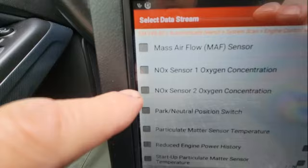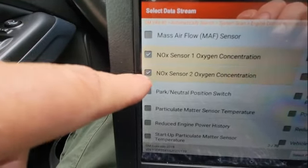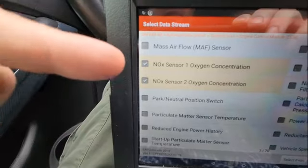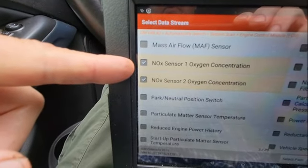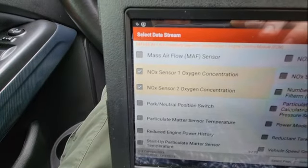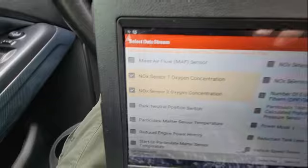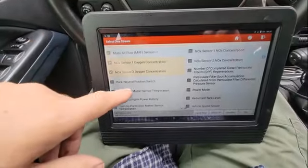Let's look at these here. NOx sensor 1 and 2. So it has a NOx sensor before the SCR and after the SCR, just like a catalytic converter on a gas vehicle. It has an oxygen sensor before and after the catalytic converter.